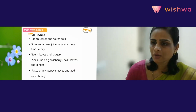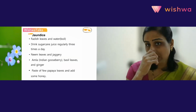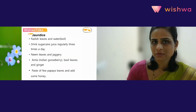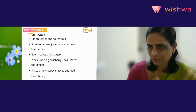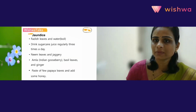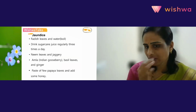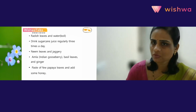Next slide. And jaundice. These are clinical conditions that need medical intervention. But only once you make sure that it is a confirmed case of jaundice, you can use these things as a precautionary agent. One is radish leaves boiled with water. You can try it, a very good remedy for jaundice. Sugar cane juice can equally help in that case. Neem leaves with jaggery, and amla, tulsi leaf and ginger. And also the paste of papaya leaves taken with honey is a very good remedy for jaundice.